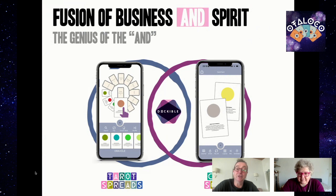And like in the business domain, we don't call them spreads. We would call them, you know, SWOT analysis is a four-card spread: strengths, weakness, opportunities, and threats. The Boston Consulting Group cash cow matrix is a spread. Right? But they don't call it that. They call it a matrix or a quadrant. And we've just recognized that and pulled that into Deckible.